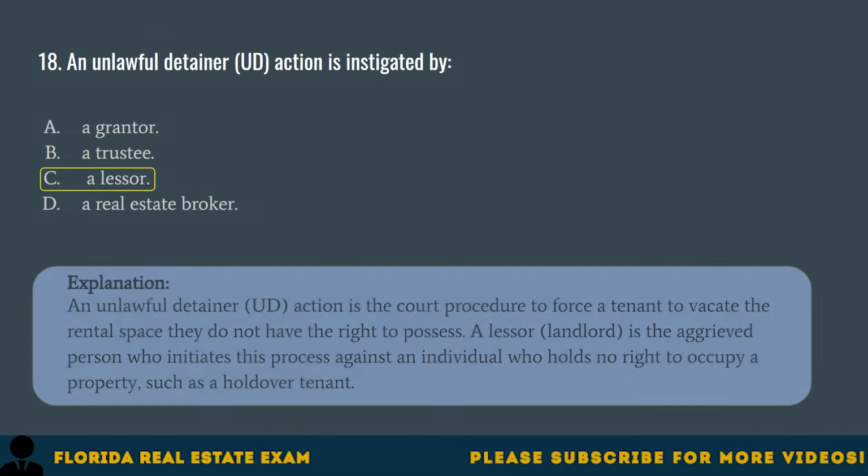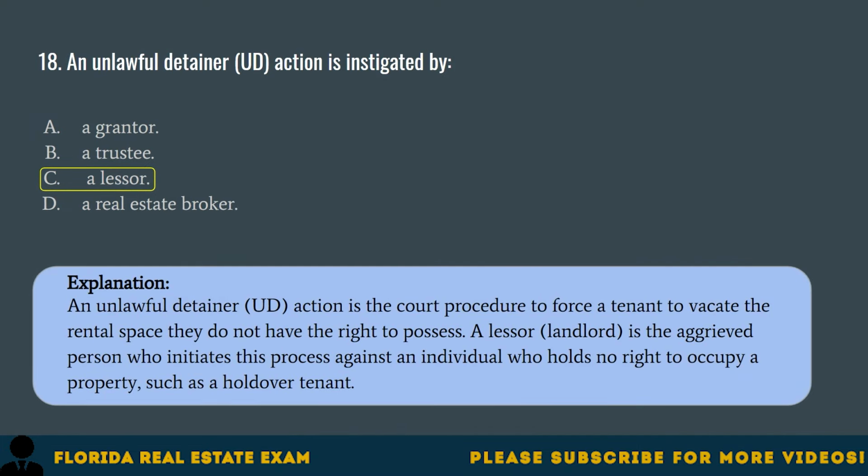A lessor. An unlawful detainer (UD) action is the court procedure to force a tenant to vacate the rental space they do not have the right to possess. A lessor, landlord, is the aggrieved person who initiates this process against an individual who holds no right to occupy a property, such as a holdover tenant.